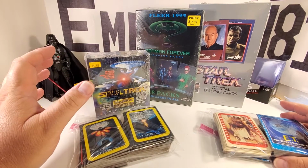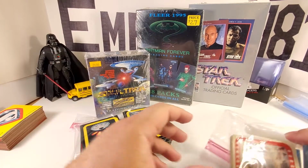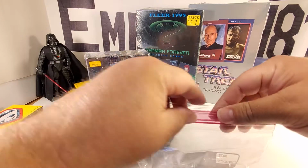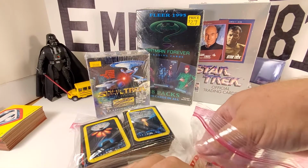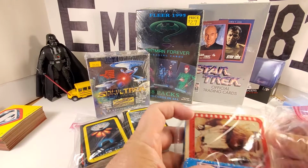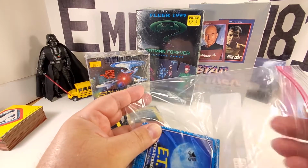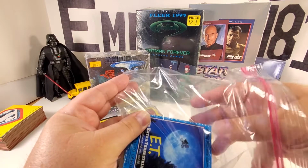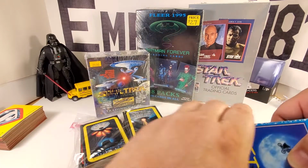E.T. or Close Encounters, Bubs? E.T. Let's take a look at the E.T. cards. These are also a little banged up. But I don't care, because I never had any of them. Always been a fun movie. Even though it was terrifying as shit as a child.